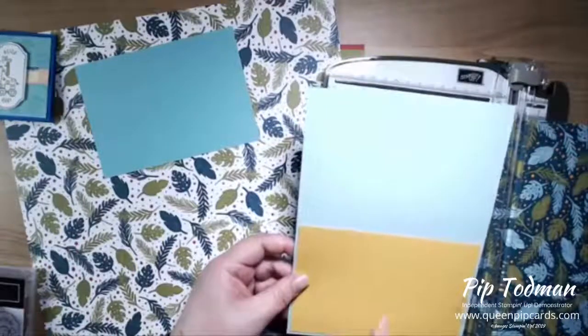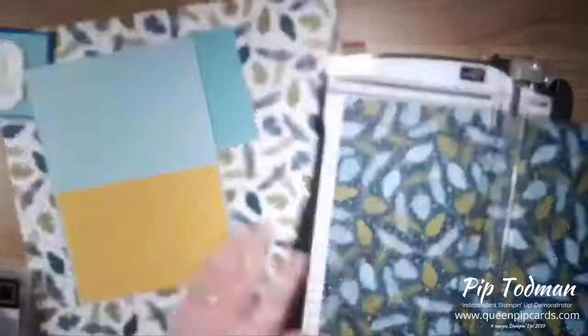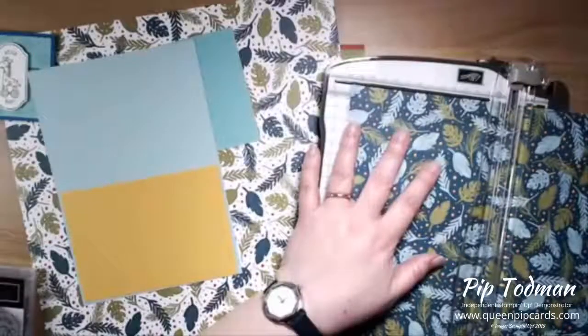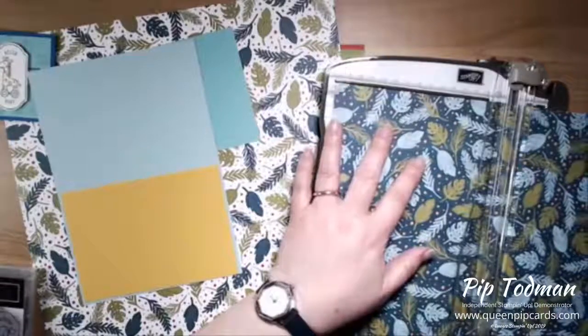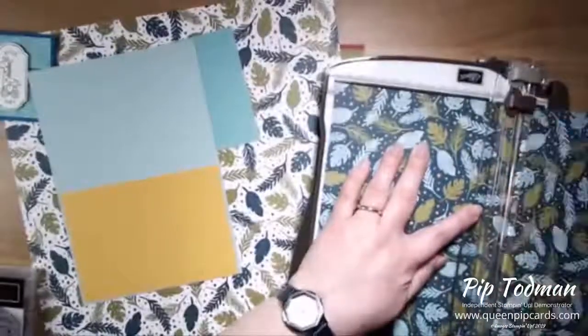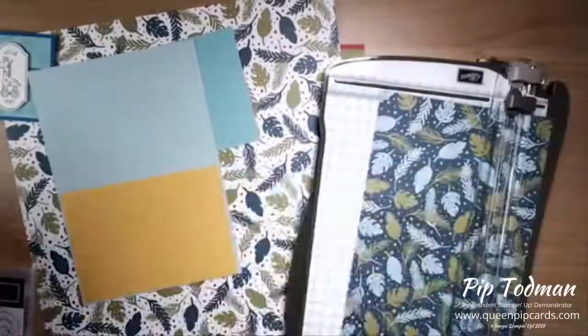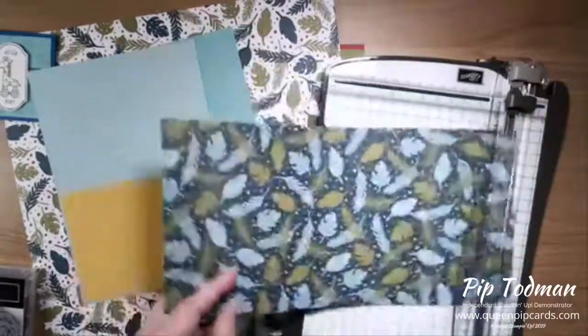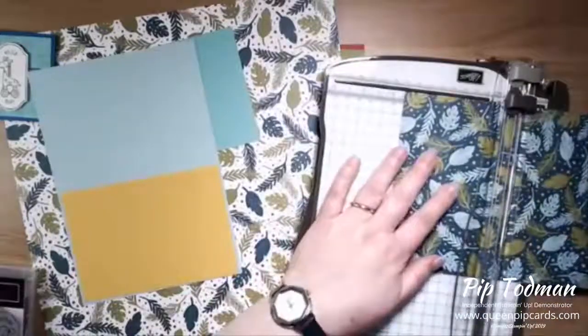The size to go on top of this mat is 13.9 by 9.5. So we're going to cut this at 13.9. Actually, I'm going to chop this at 6 inches to start off with. I always tend to do that, just so that if I need to make a bigger mat, I haven't chopped the whole piece down too small. Then we're going to make this 9.5.